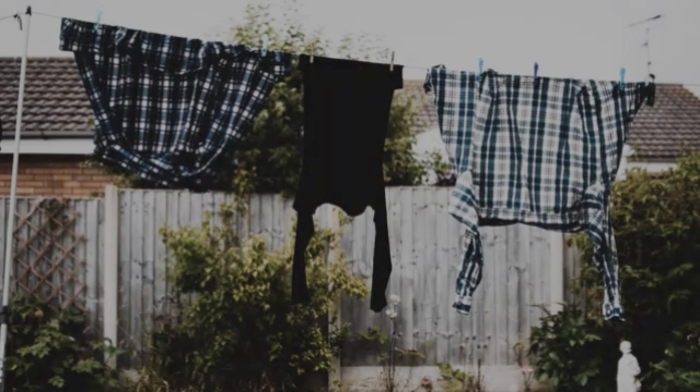Once you've washed your clothes, make sure you're trying to dry them outside if possible, or get a clothes horse or airer and do it inside. Don't use that tumble dryer. They take so much electricity, it's unreal.